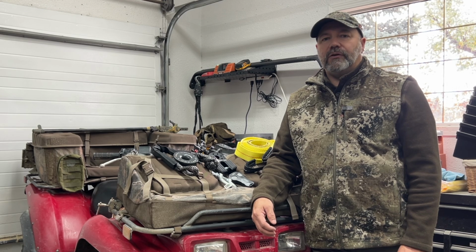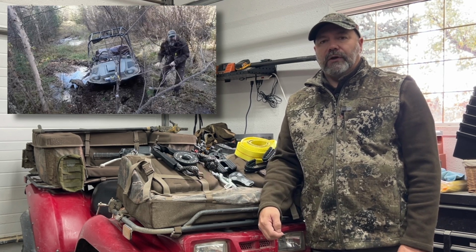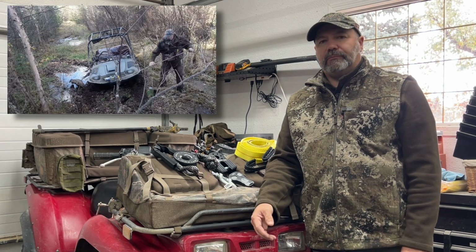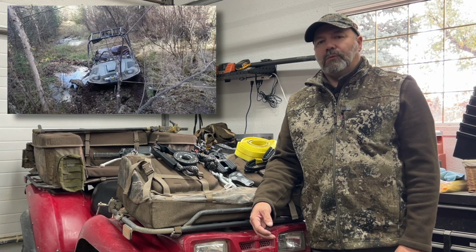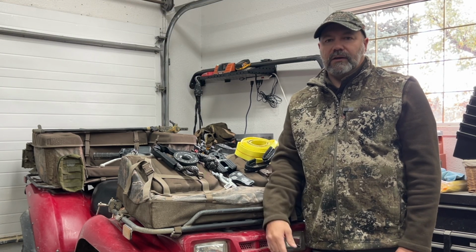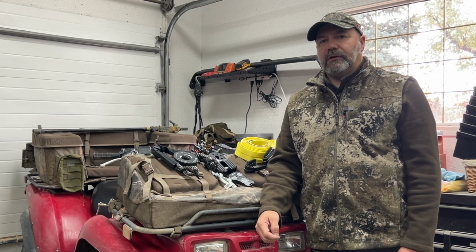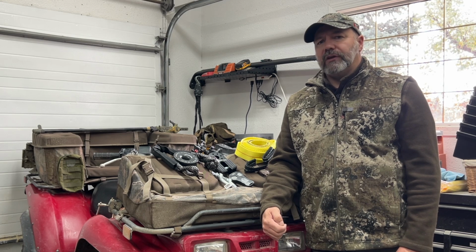So the most obvious thing you use a winch for is to pull your machine out of a mud hole, or if you're in a precarious position and you need to pull it up out of a steep gradient where you feel that you don't want to ride the machine up a steep slope, you can winch it. So there's two examples of how a winch can make things safe, make sure you can get through where you need to get to.